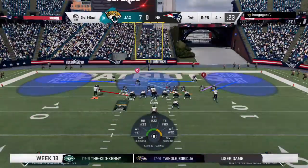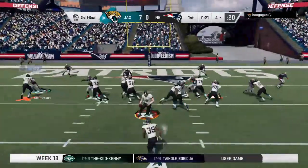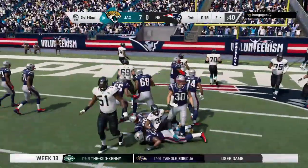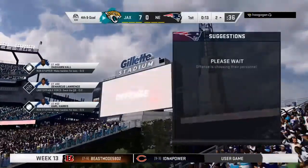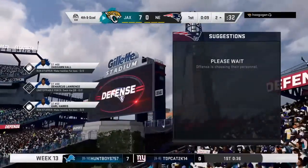Ready? They'll run with Jacobs. And this effort won't be enough as they rally up to stop him a couple of yards short. This defense bending but not breaking. It's a gain of 3. It's now 4th and goal.